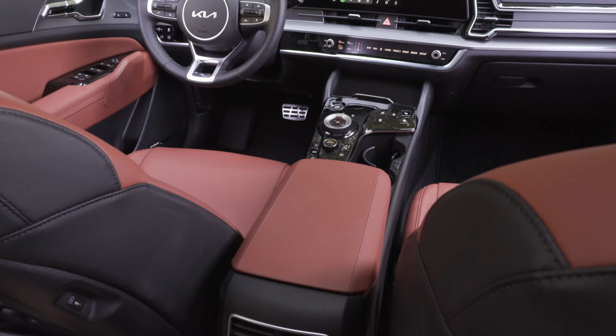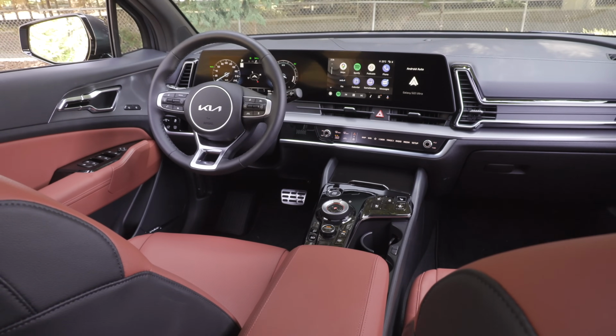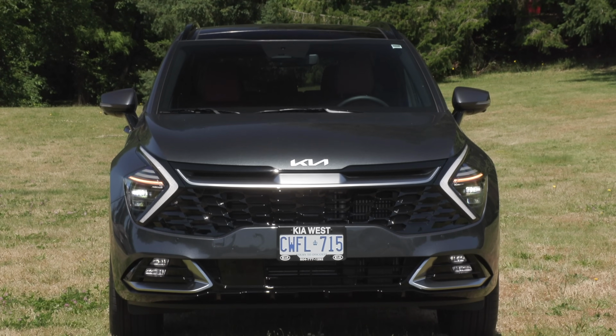I prefer the interior design of Kia products. They have, in my opinion, a nicer looking interior than they have over at Hyundai. I even like the outside of Kia products more than Hyundai. That's a personal taste issue. That's why we don't have a 5 to number 1. You have to decide whether you agree with me or you like the Tucson better.